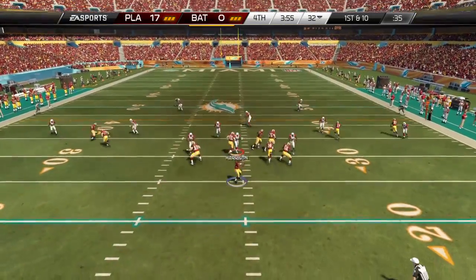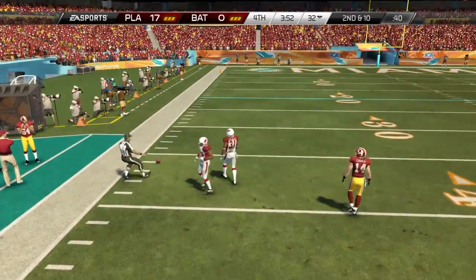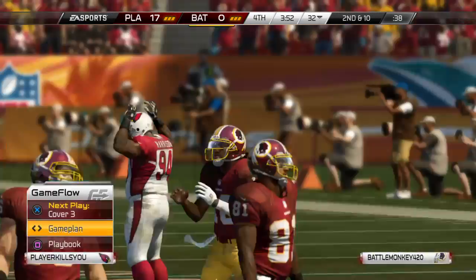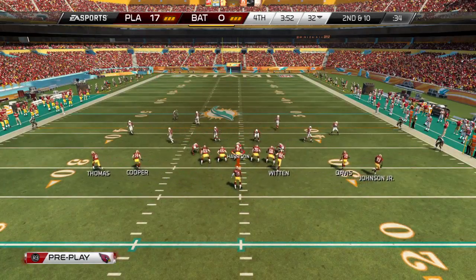First down here. He'll fire it out to the left. Very nearly intercepted. Well, the protection was bad. Quarterback didn't have the time. He's off balance, and he throws the incompletion.